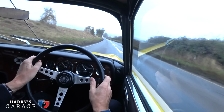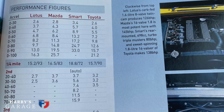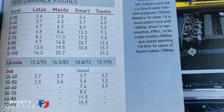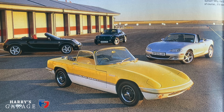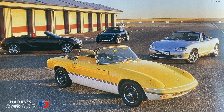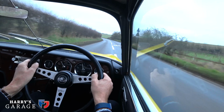The issue was September 2003, and we were amazed at the numbers it did. I think it was 6.8 seconds to 60, but 16.3 seconds to 100 miles an hour. That was nearly 10 seconds quicker than the Mazda MX-5 we also had in the same test. So yeah, even today it really does get a move on, and it just loves a road like this.